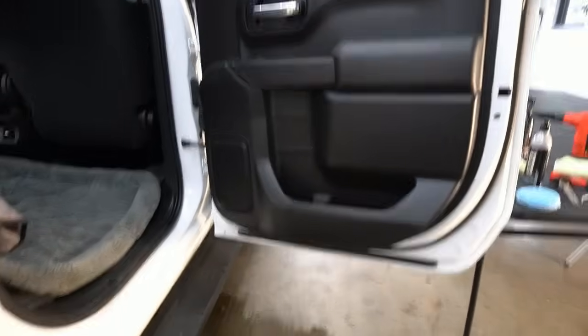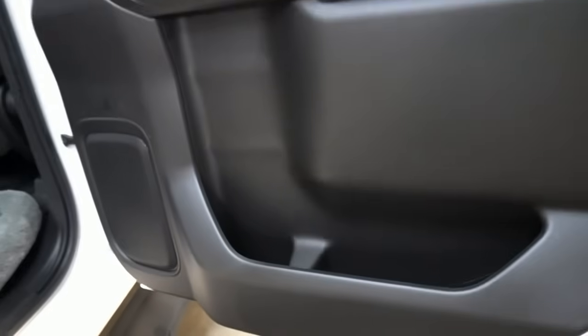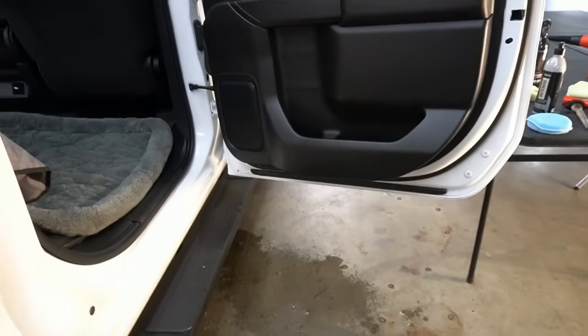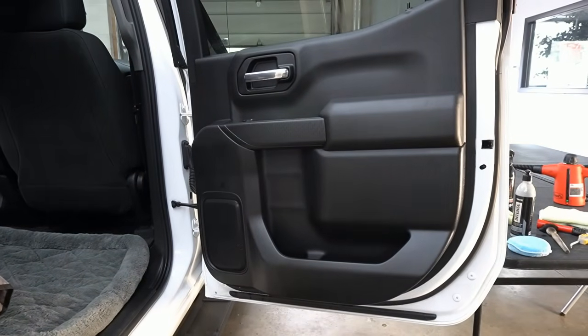What I like about this is it keeps it pretty much the same color. It'll darken the material a little bit, but you don't see a real dark glossy change to it from here over. So it will not change your interior a whole lot besides protecting it. Let's continue on.